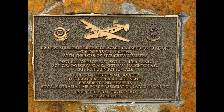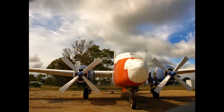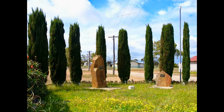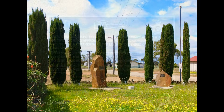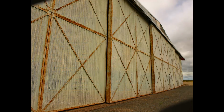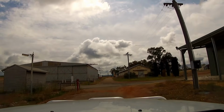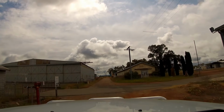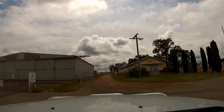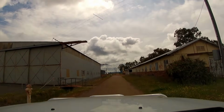Well, the last spot, and by no means the least, is the Cunderdin Airstrip. So I'd recommend you go to the museum first and the pump station, look up a bit of the history there, and then go out to the airstrip. It's just past the Agricultural College, and it was built for the Second World War. Originally it was an RAAF flying school, and later became a bomber base. There were up to 50 aeroplanes out there during the war.